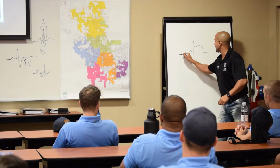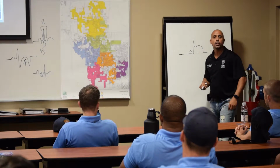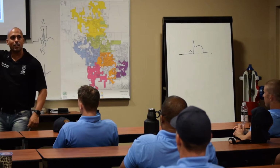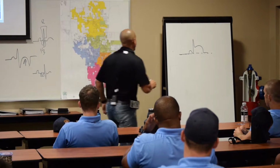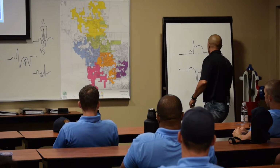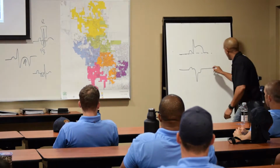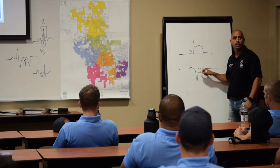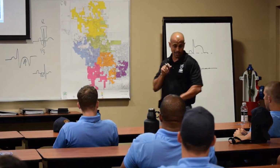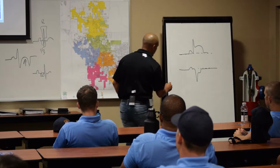So what would you call this, guys? Concordant, because I have my isoelectric line. Is my ST segment above? Is my QRS above? Since we're both on the same side, we call that concordant. How about this? Concordant, very good. Why? Is my ST segment and the QRS on the same side? It's still concordant. It's just below the isoelectric line, but we're both on the same side. So it's concordant.